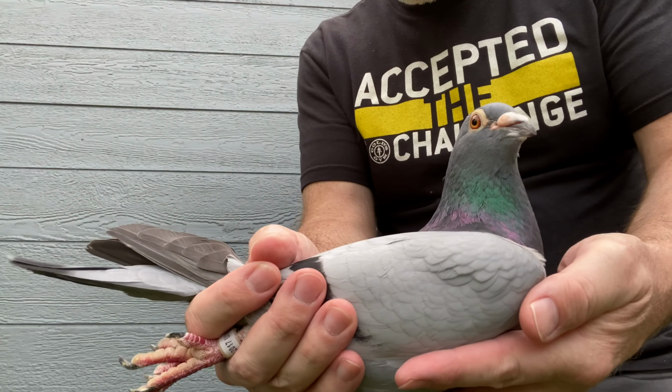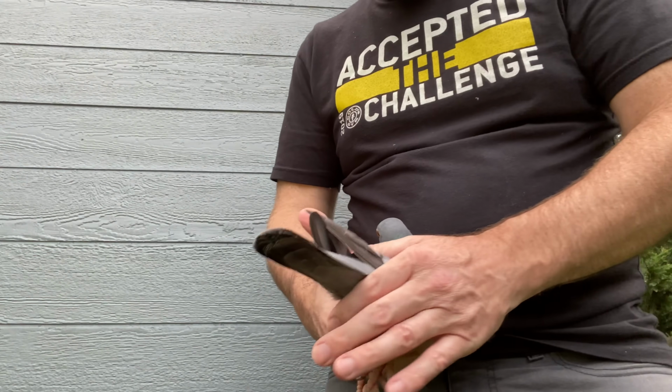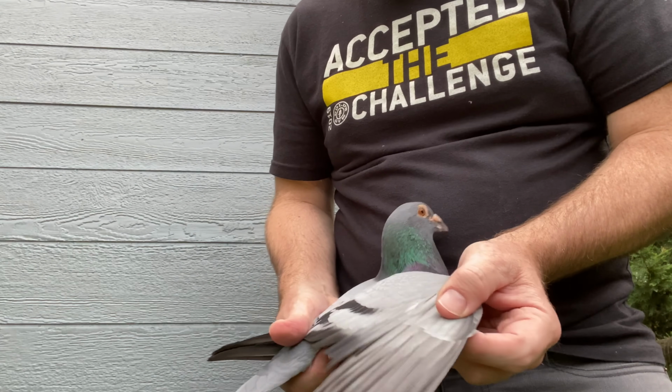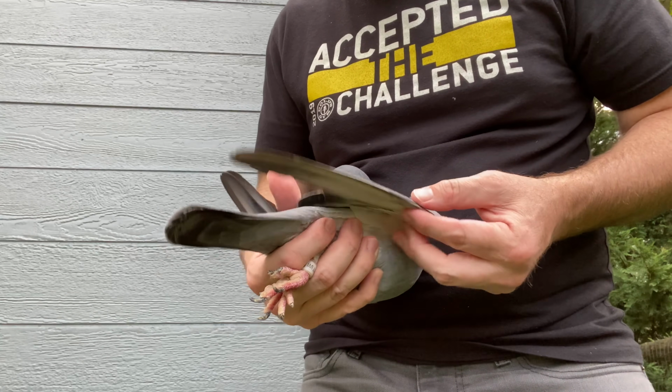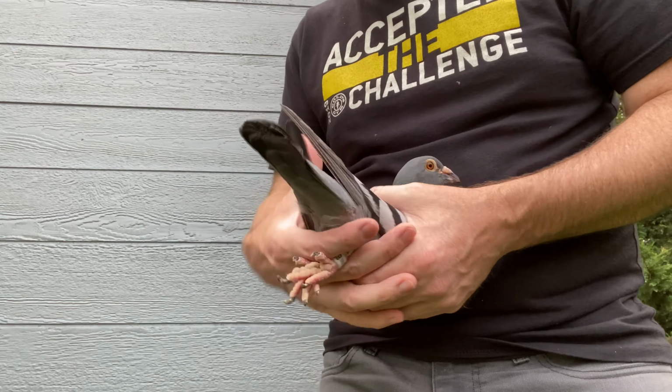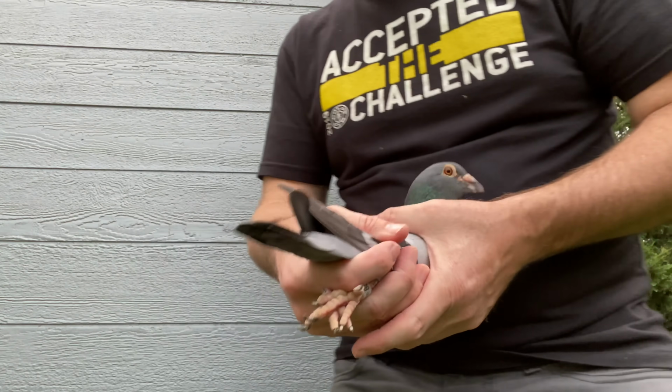So 836 is actually a half brother to Kronos. They are bred out of the same cock. And they're both bred by Wayne Whiteley in Linden, Utah. Alrighty.